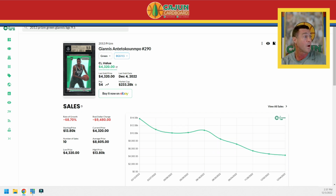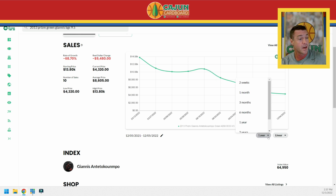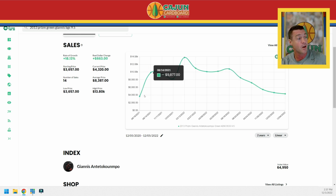I don't even want to tell you what I bought mine at. It's not that. So that card is down. That's the lowest that card has sold for in quite a long time. Almost the lowest. It's the second lowest price that card has sold for in the last 14 sales.